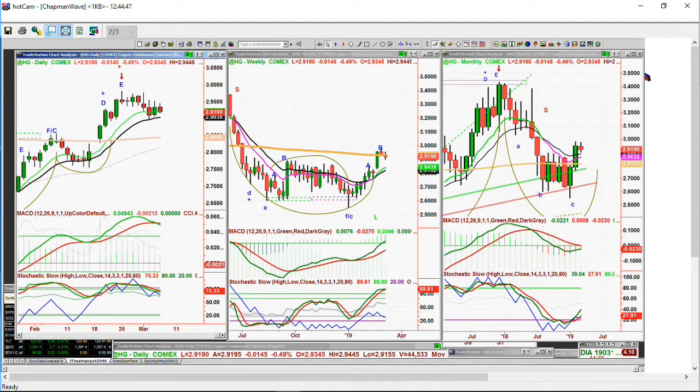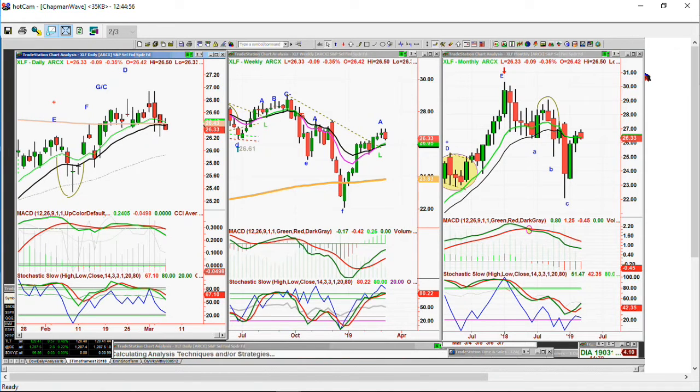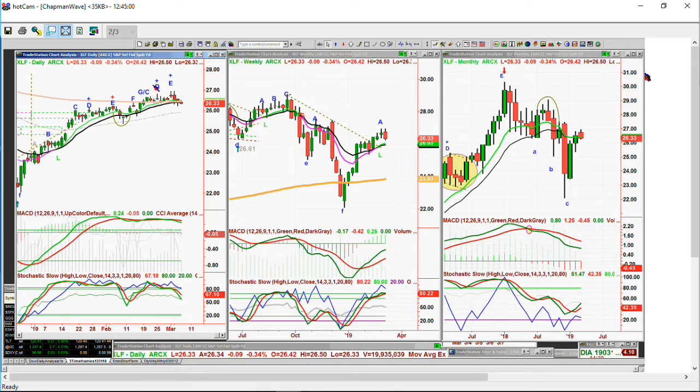What was the other question I had here? XLF. XLF is the financials, and they are pulling back. Peak E in the daily chart. Let me just squeeze this so you can see it better. There it is, peak E. I'm still just a plus sign, a red plus sign. Why? Because the MACD has turned down. Stochastic has now turned down a little sharper than it had.